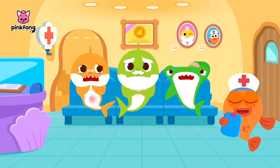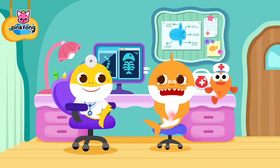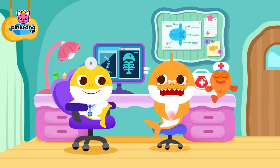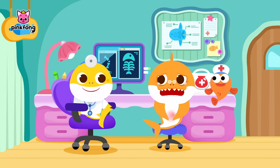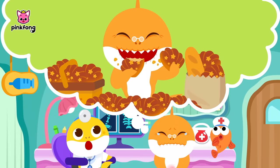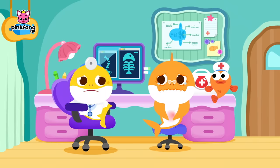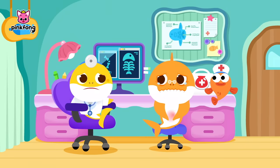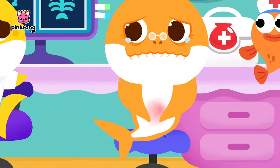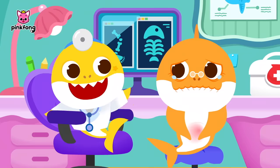First patient, Grandma Shark. Please come in. Where are you hurting? What brings you here? I think I ate too many clam buns. Nom, nom. Oh, my tummy! You have a tummy ache from eating too much. Owie, ow, my tummy hurts. Don't worry, I'm going to help you feel better.